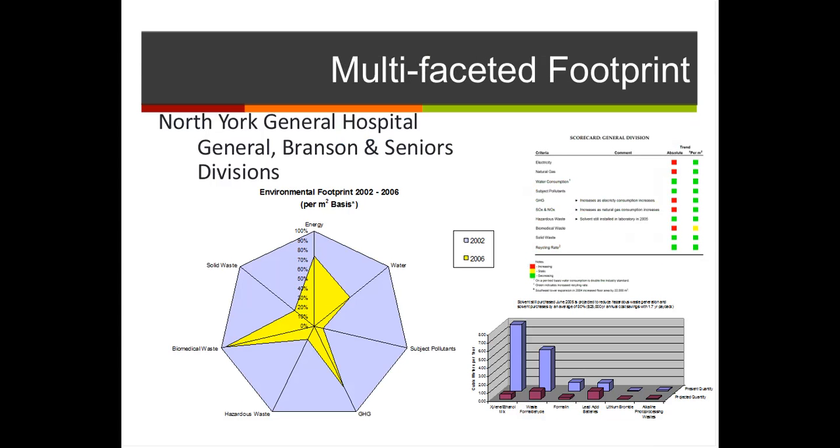So here's an approach. This was North York Hospital in Toronto. In their case, we do it per square meter, so per square foot of floor, basically. As the hospital grew, you didn't want to skew your numbers that way. So between 2002 and 2006, we were able to help them reduce their energy by 30%, their water by half, hazardous waste by 90%, solid waste by 80%, and biomedical by 10%.